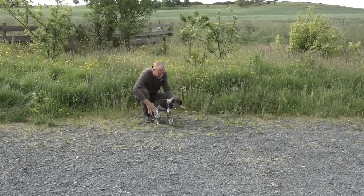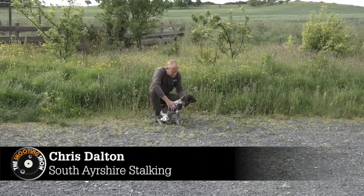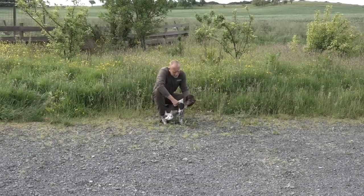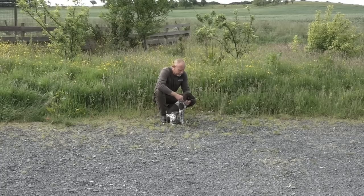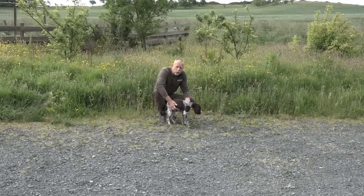Okay, this is Zosia. So she's now probably just over 13 weeks old. She's actually going to be ultimately Oscar's replacement. So what we thought we'd do was perhaps just film her progress through the training cycle to hopefully where she's a good working deer dog.